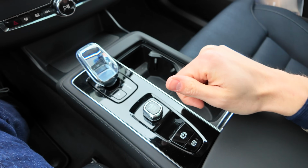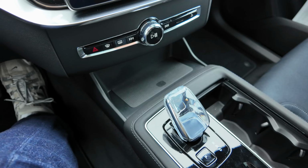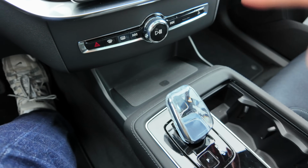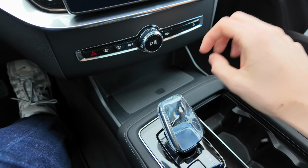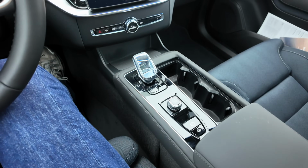The wireless charger has been moved over here, a nice part. It's tilted a bit backwards, so you slide your phone in it and it stays in its spot. It will not really move around, so that's a good thing. And if I recall correctly, it also has like a cooling element in it so your phone will not overheat. Something like that. So that's also redesigned.